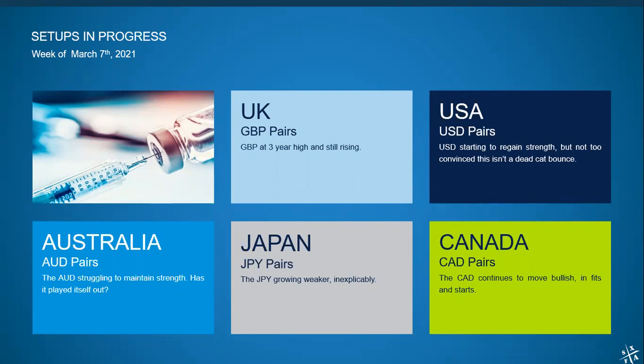The yen, as mentioned, growing weaker. No explanation. It just is. And the Canadian pairs, they continue to move bullish. And a large part of that is the recovery in oil prices mentioned. $30 in about 4 months. So that is a huge move for oil. And the Canadian dollar is strongly correlated with oil price.